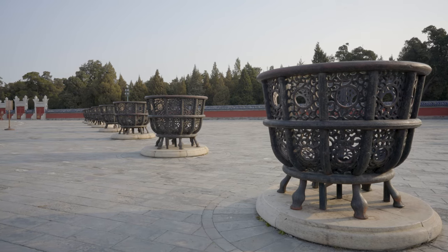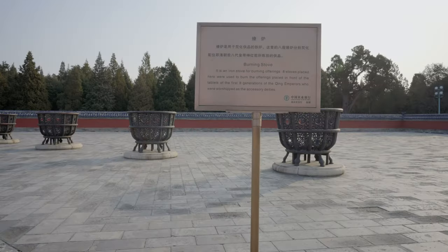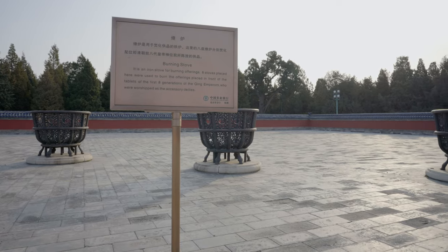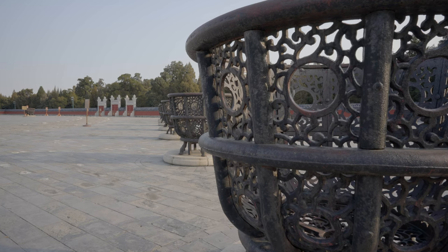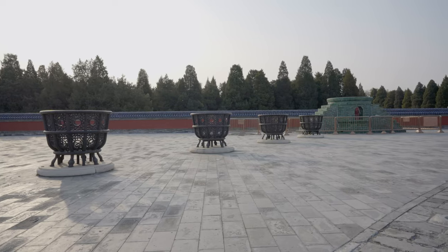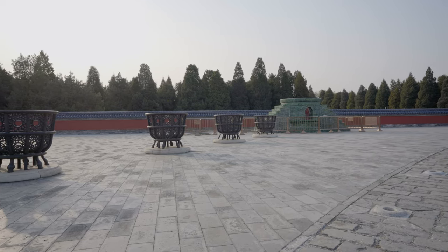Let's discover one of the most significant monuments of Imperial China's religious, cultural, and regal legacy. Situated in the central part of Beijing, the Imperial Temple of Heaven is the pinnacle of Chinese architecture and an enduring tribute to China's dynastic past's religious and cultural ambiance.